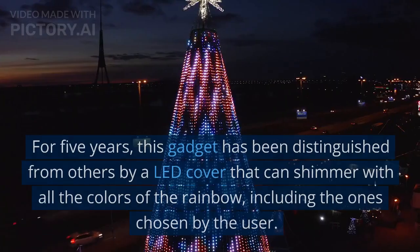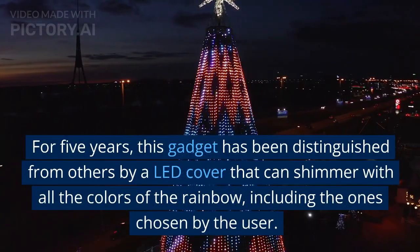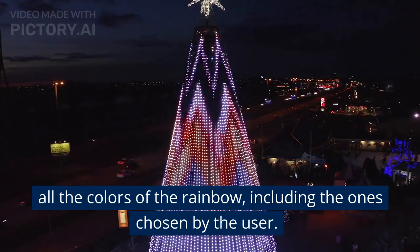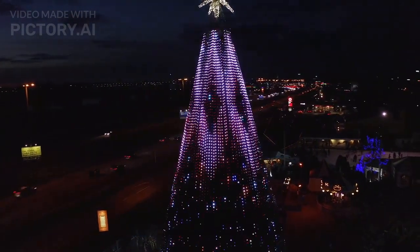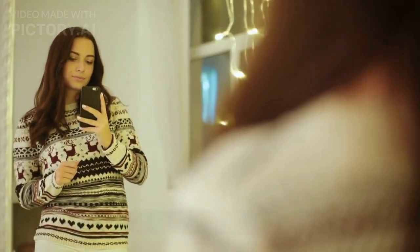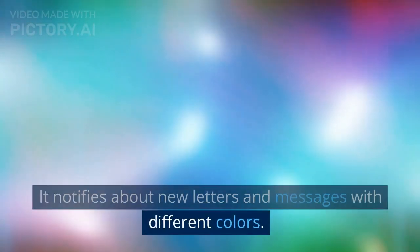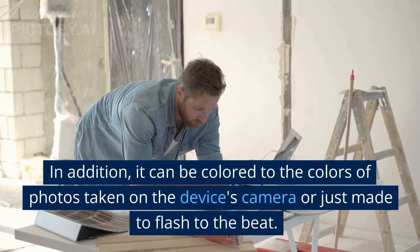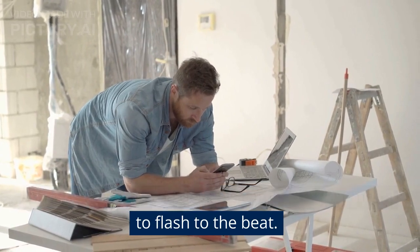For 5 years, this gadget has been distinguished from others by a LED cover that can shimmer with all the colors of the rainbow, including the ones chosen by the user. It is worth noting that the glowing back of the new smartphone is not just for beauty. It notifies about new letters and messages with different colors. In addition, it can be colored to the colors of photos taken on the device's camera or just made to flash to the beep.